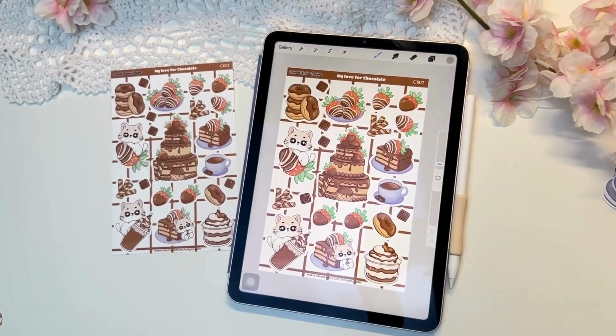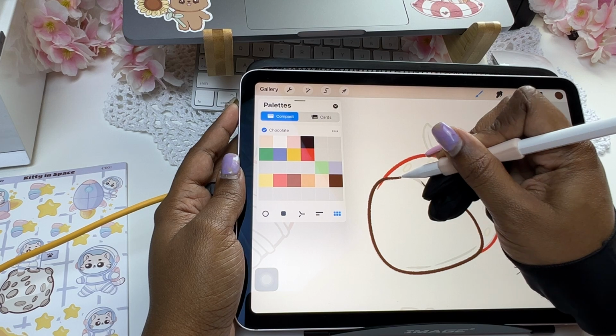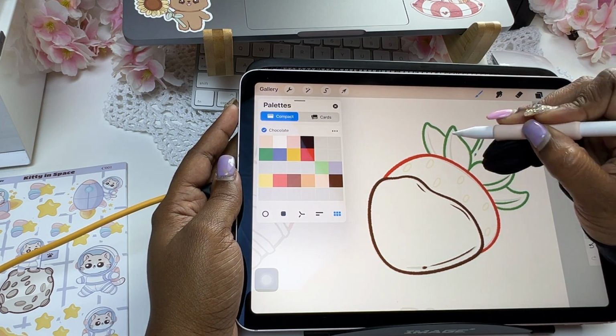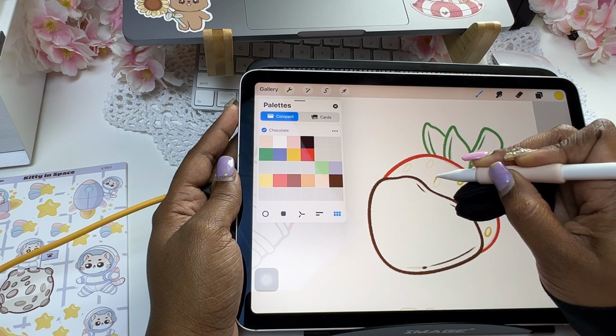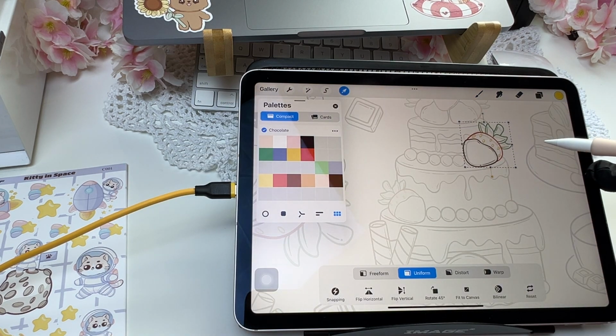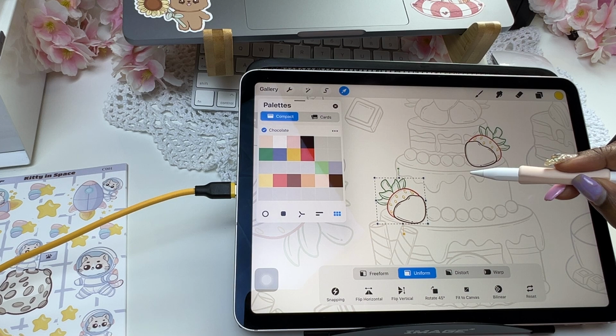Today I'm so excited to share a new sticker design with you. It's all about cats and chocolate. So grab your favorite chocolate treat, get comfy, and let's create some adorable stickers together.